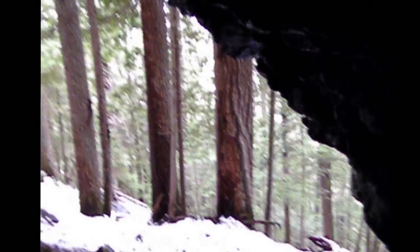Wow. Virtually dry in here. There's a couple places that are dripping, but for the most part, it's pretty dry in here. It'd be a good spot to hole up if you got snowed in or something. Anyways, I had to share that with y'all on this Goat Creek Trail.